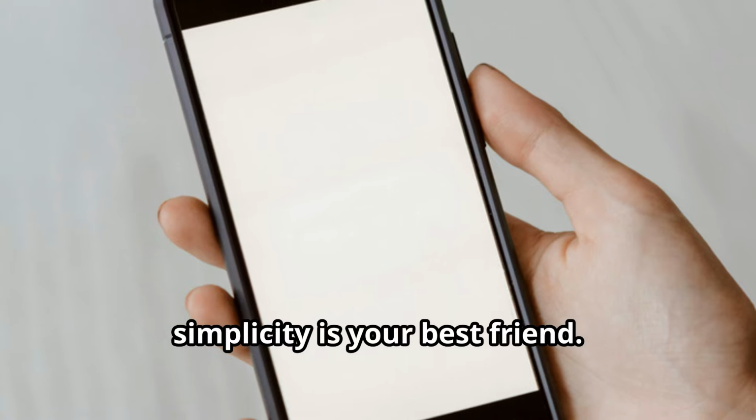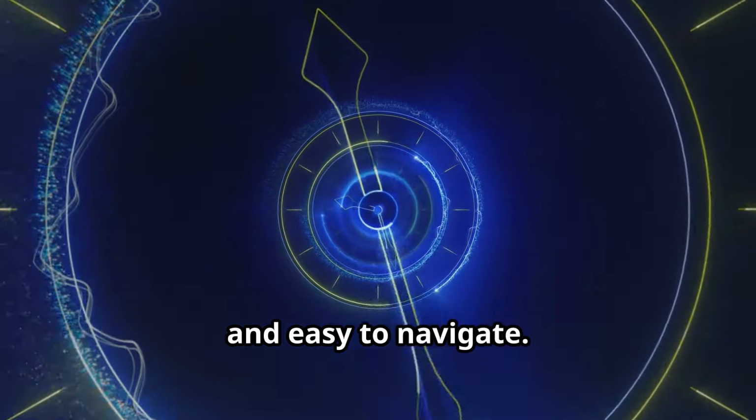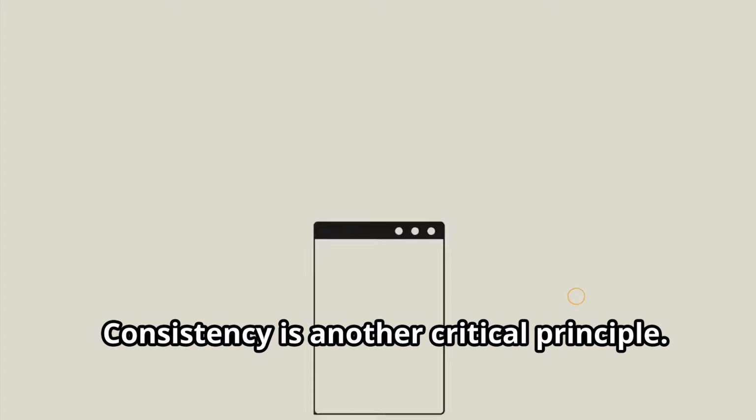Next, simplicity is your best friend. Keep your design clean, intuitive, and easy to navigate. The best designs are often the simplest ones, reducing cognitive load and making the experience seamless.